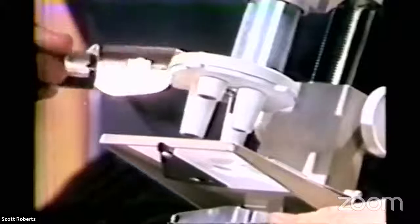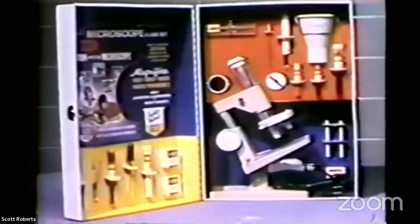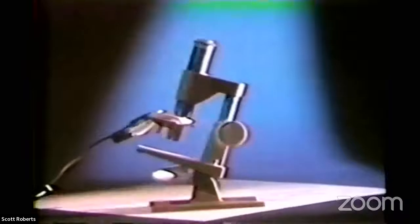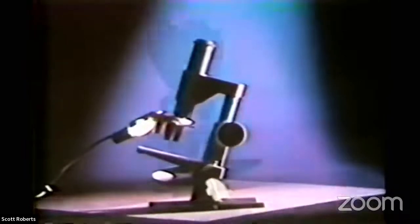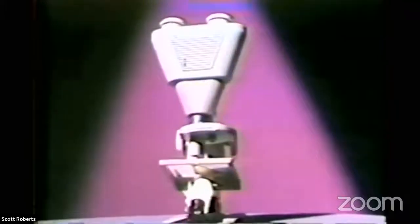Changing from bottom lighting to top lighting is a cinch. Takes but an instant. This set offers the greatest range of focusing power ever. 1,000 times actual size, plus many other features. A professional laboratory beauty with binocular eyepiece included with this steel cabinet set.